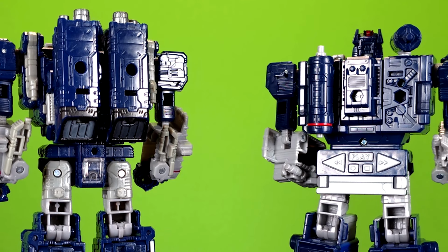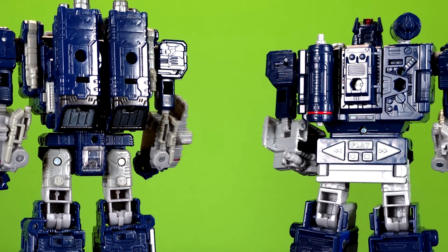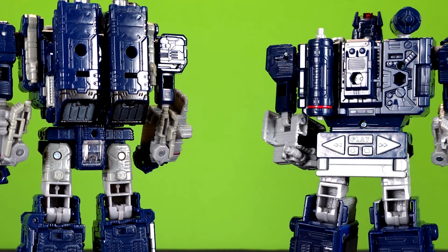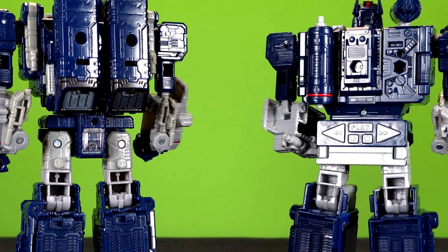And say goodbye to that bulky backpack. You just don't need it with Soundwave. Though sadly for his front controls, they're this kind of bulky belt now, which doesn't look the best and feels a little bit cheaty for the transformation.